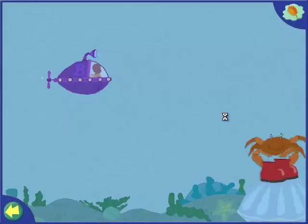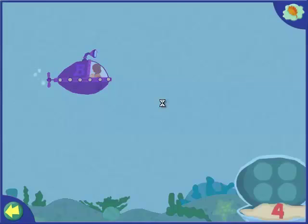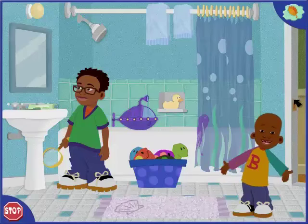Click the boots. Hey, look! The two boots we need for our fall surprise. Let's take them. Thanks! I'll hold on to these while we play. Let's find four pieces of treasure. Click on our submarine to start playing. All right! We got something we needed for the surprise!